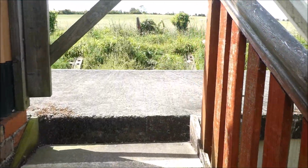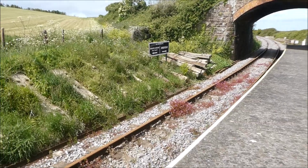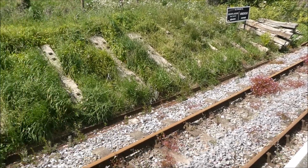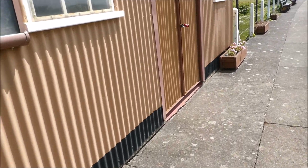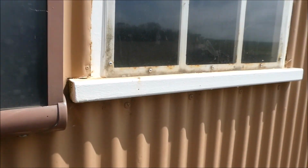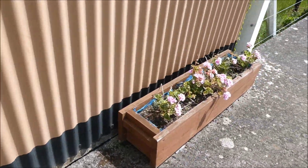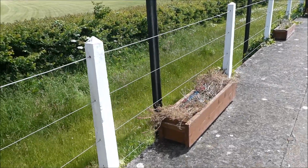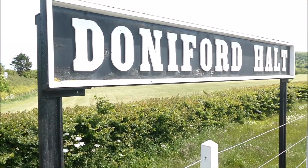Might see how the track looks. Yes, you can see that again. Even got a padlock on the door now. Flower boxes to the left. Nobody tending them or giving them watering, so whatever was there isn't surviving.